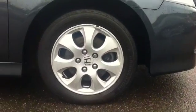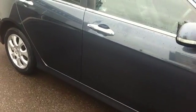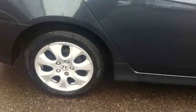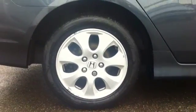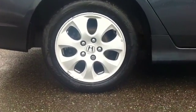The alloy on this front offside is completely unmarked. There's no scrapes there at all, and the panel work is really good. Looking around the car myself earlier, you've got to sort of hunt around for marks. There's the odd one or two little stone chips here and there, but they're very small. The alloy on the side is very good, just a teensy bit of corrosion by the wheel nuts.